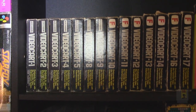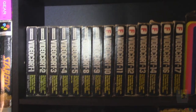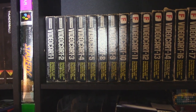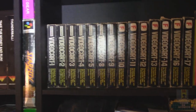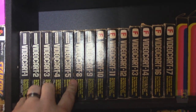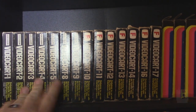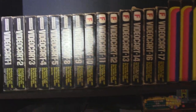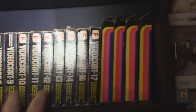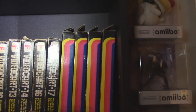All right, here's my Fairchild Channel F collection. I'd like to one day get every cartridge, but there's some cartridges that are extremely hard to find and very expensive. For some reason, 6 and 7 are really hard to come by, and they want a pretty penny for them. So I don't know why. Maybe it's just the game. I don't really know. So I've got them all up to 17, missing a couple here or there. I'm missing 6, 7, and 15, it looks like. So that's that for my Fairchild.